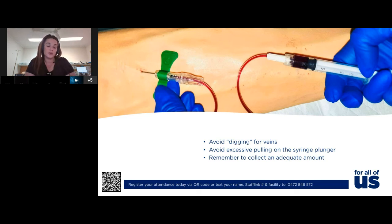again, hemolysis and falsely elevating your potassium levels. And just always remember to still collect an adequate amount.